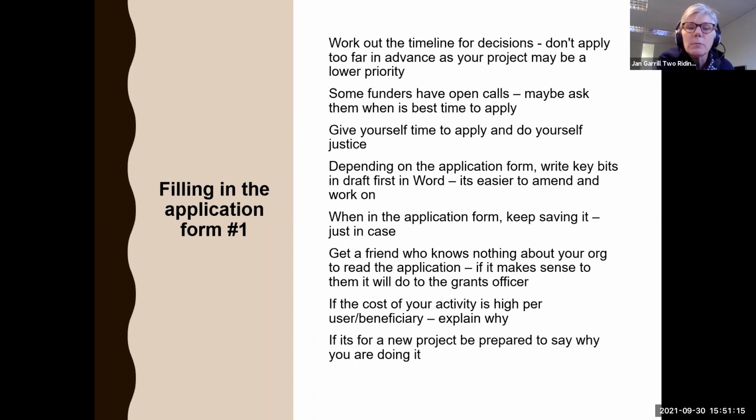Often in panels, some of the questions are, this seems a very expensive piece of activity. Why is the cost per beneficiary so high? We don't put that statistic in. Sometimes panels will try and work that out when we ask about number of beneficiaries. So if your costs are high, there'll be a reason for it more often than not.